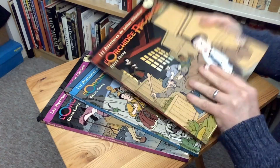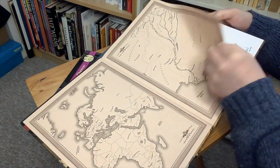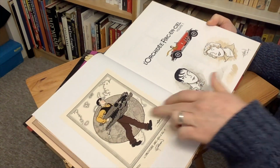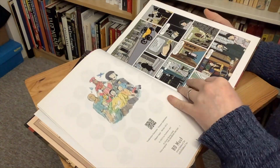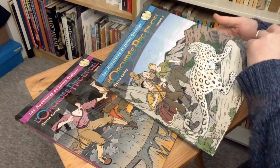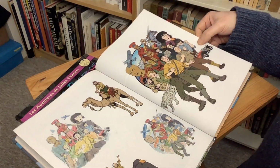The French albums were published by BD Must Éditions in March 2013. Each one came with a signed book plate. The sketches you can see in the front there were just me testing out my pens for a trip to Angoulême. Volume 2 does have a little sketchbook in the back.